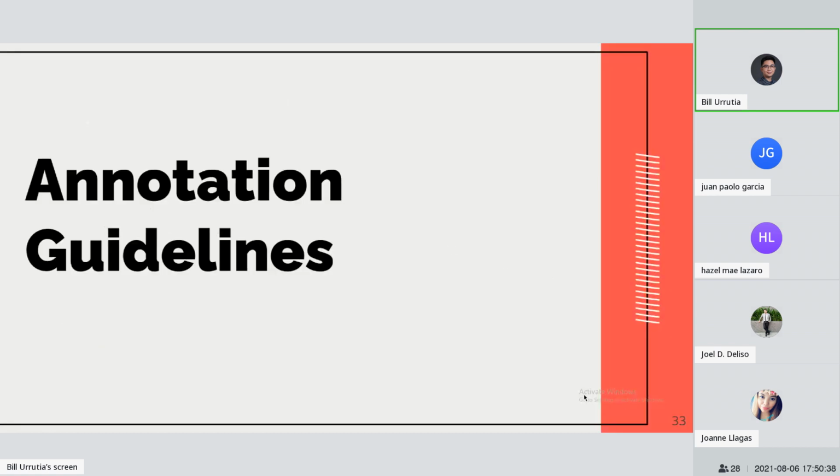Okay, annotation guidelines. This is the actual meat of what we're going to be talking about. Don't worry, this may seem like a lot, but a lot of these are actually just basic English grammar. And the other 50% is just the guidelines the client gave us on how to actually transcribe.